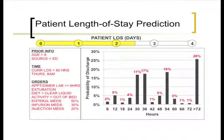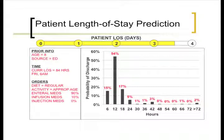A little later, 2.5 days in, you can see his orders have changed. He's now on a clear liquid diet, and you can see the likelihood of him being discharged within the next 48 hours or so is close to 50%. And then at day 3.5, you can see that his orders have changed completely, and he is very likely to be discharged within the next 24 hours. So this is going to be very helpful for us to schedule surgeries, predict inflow into the PICU, and allow bed management downstream.